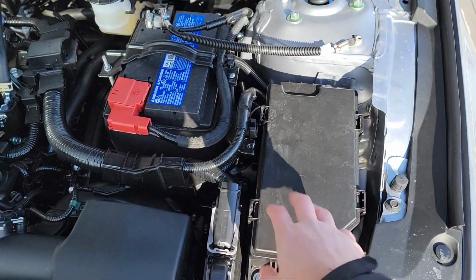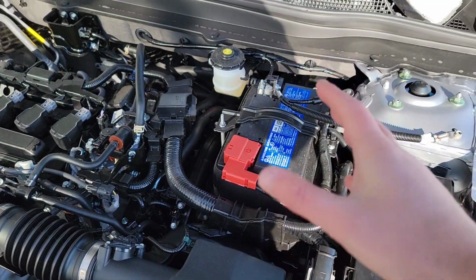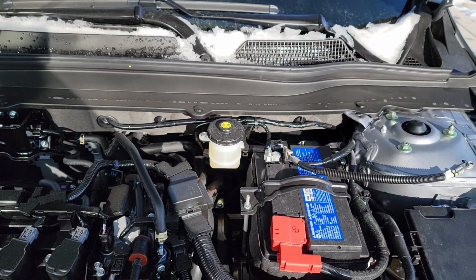You got your fuse box right here. Battery is pretty nice and easy to access. If you need to jump the vehicle, jump someone else's vehicle, or change it out, you know, easy stuff. Then you also got your brake fluid from that point, all right?